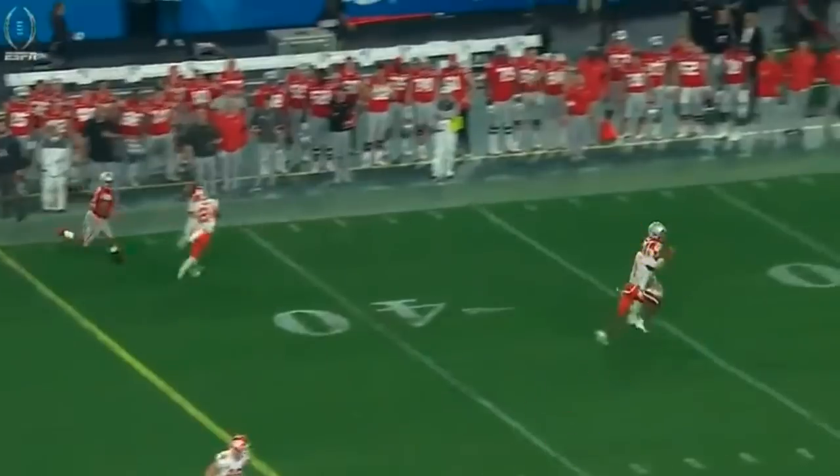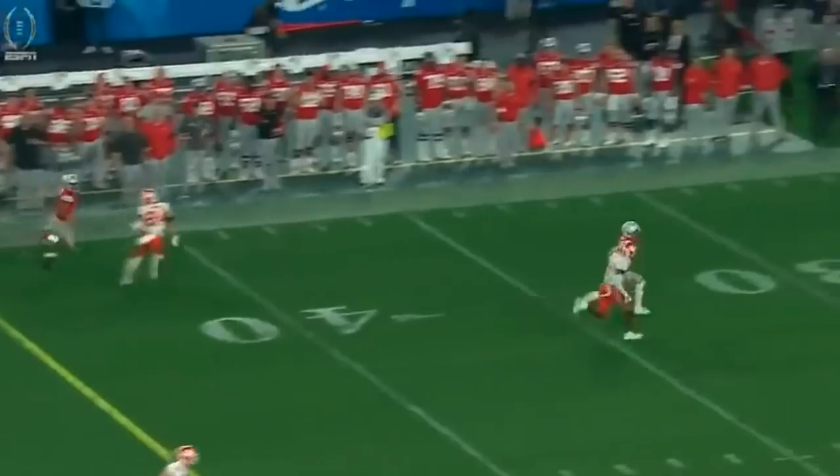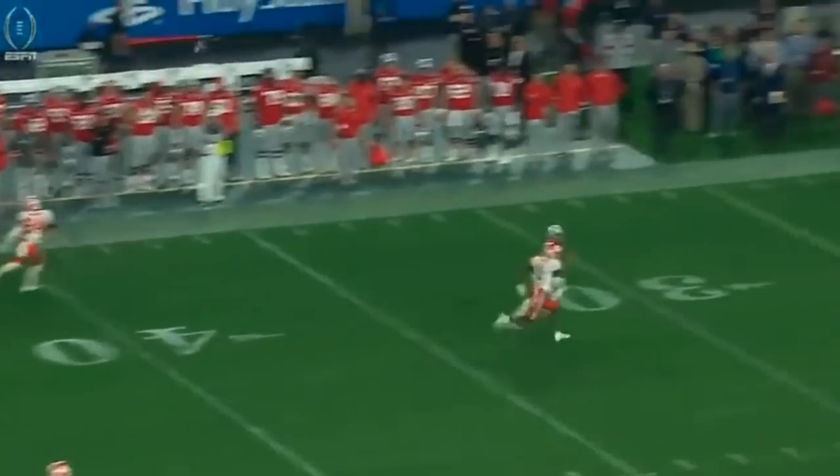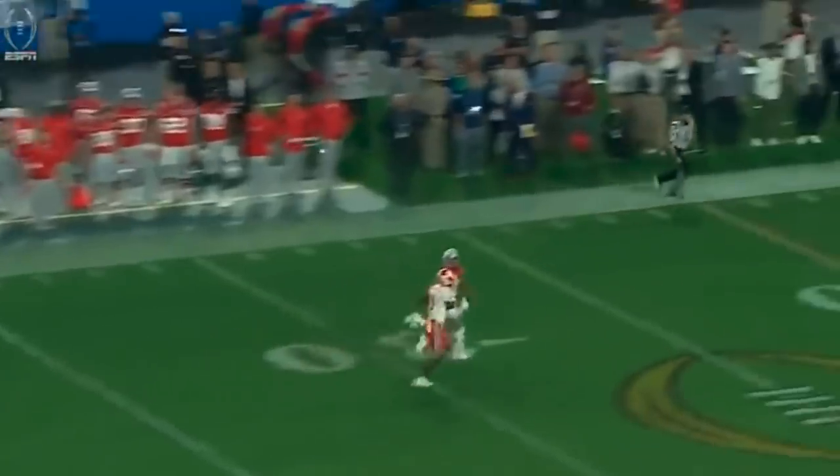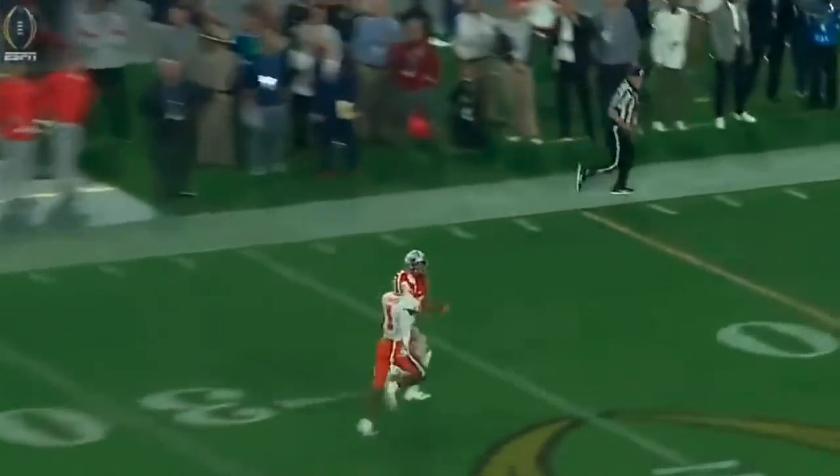Now he's back to trying to track the ball as far as tracking with his legs and trying to gain distance. But this is a long developing play right here. Now he starts to look. So now it's in your best interest, right, to look.